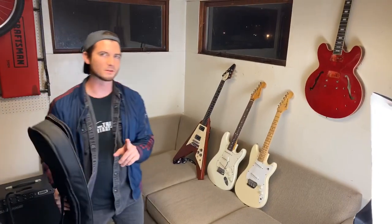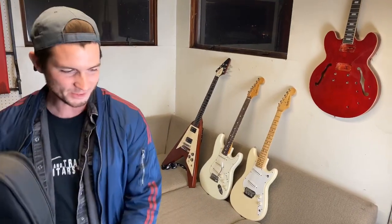Alright, my number one goal is to not knock down this row of guitars as we pull this inventory out. So I'm going to do my best here.